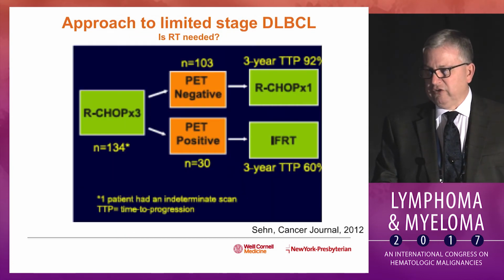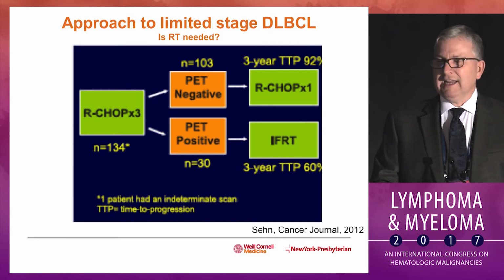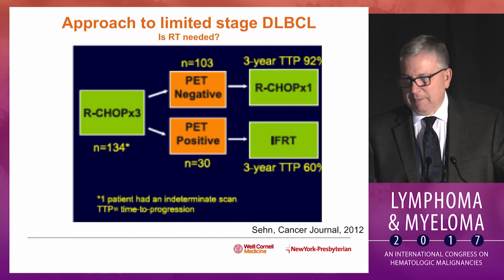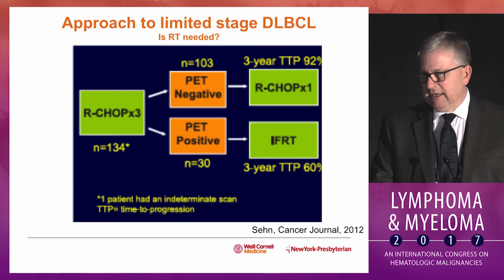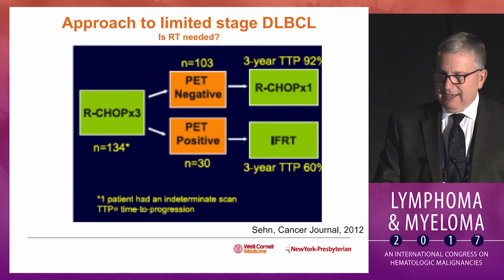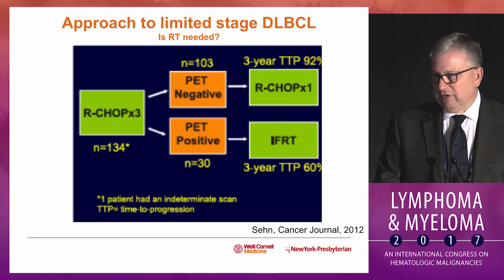This would call into question, and Laurie Sehn has presented this kind of a series of care. I don't know that I would quite call it a prospective trial, but this is a population-based study looking at a plan or a guideline to treat patients in this fashion, where after 3 cycles of R-CHOP, if you were PET negative, you did not get radiation. If you were PET positive, you did. And at least the data that we've seen on this so far suggests that if you're PET negative, you do pretty well without radiation. If you're PET positive, a 3-year time to progression with radiation is 60%.